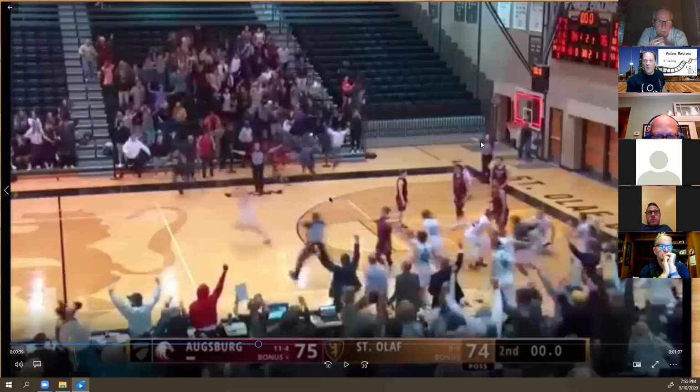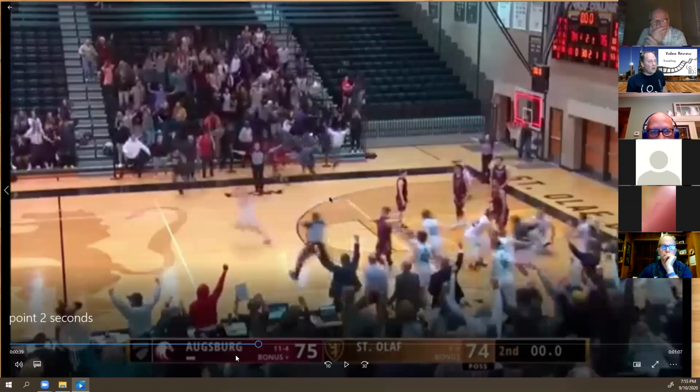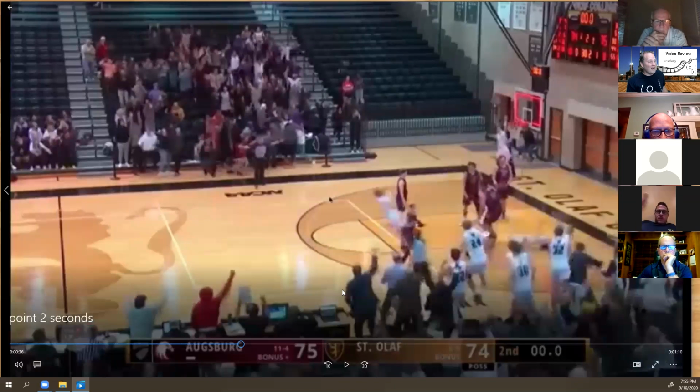But regardless of all being on the same page, one person signals. It's the responsibility of one person. A college game is no different than high school. It's the official who is opposite the table, whether it's the center or the trail. So here's the table right here, closest to us. So this trail should be the only one signaling.